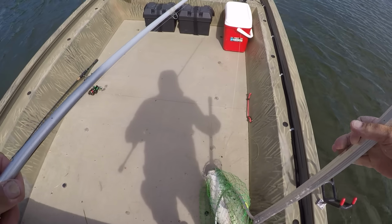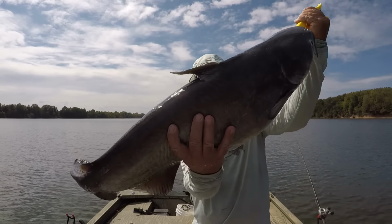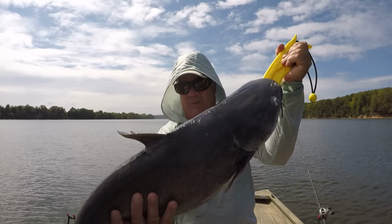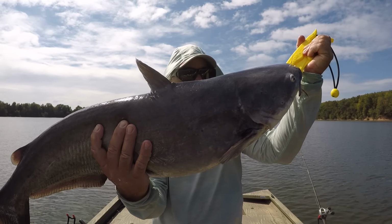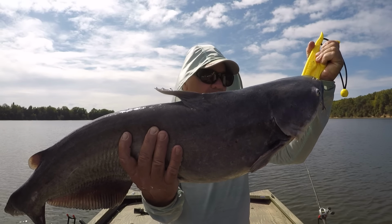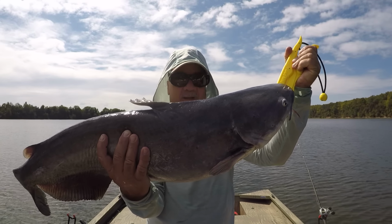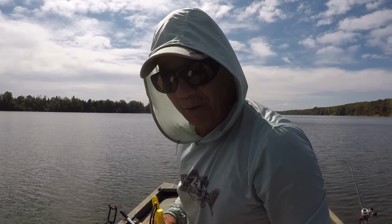This is a good fish right here. This is a doggone good one. Now, folks, that's a big one right there. That's a big blue. I tried to weigh him. My scales ain't working worth a darn. I believe it's the batteries. They've been in this boat for a long time. So I don't know. Y'all can guess the weight. But that fish put up a battle with that kind of tackle. Let's let him go.